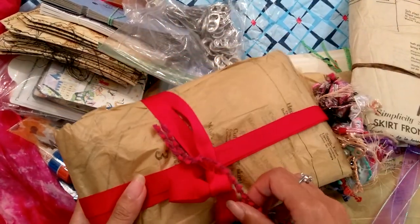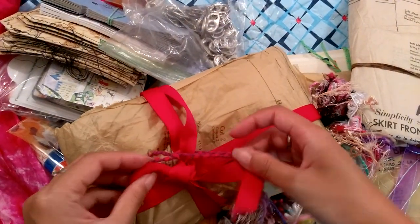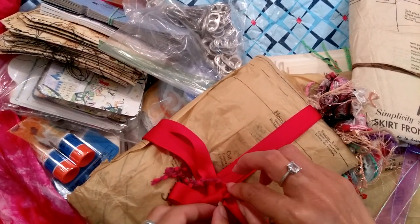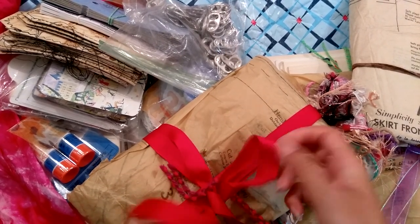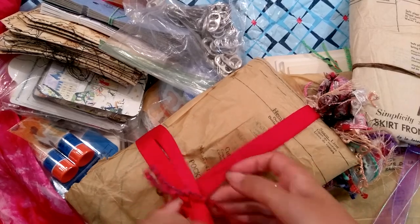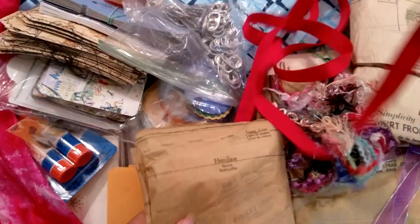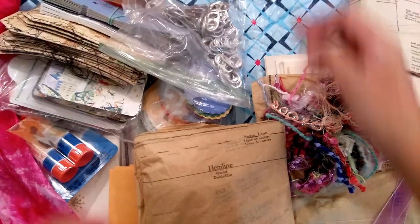So let me open. I opened some of them and haven't opened others. So let me see if I can even get into it. All right, here we go. It's beautiful. All the wrapping can be used. Look at that. The beautiful red ribbon.